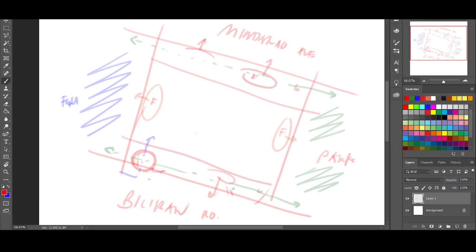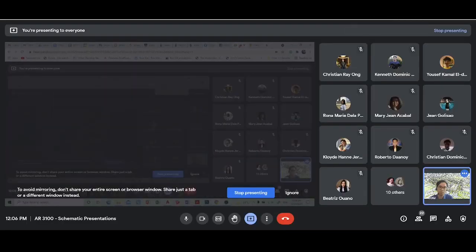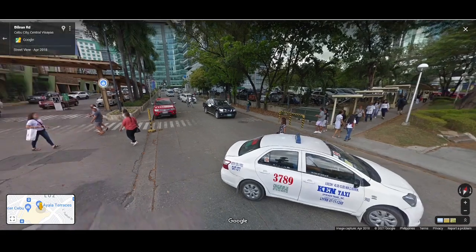It might seem like a very small issue for some of you, but it improves the overall comfort of this area in Ayala, making it much better to walk in, and therefore it will probably attract more customers as well. So these are the kinds of things that we're thinking about.